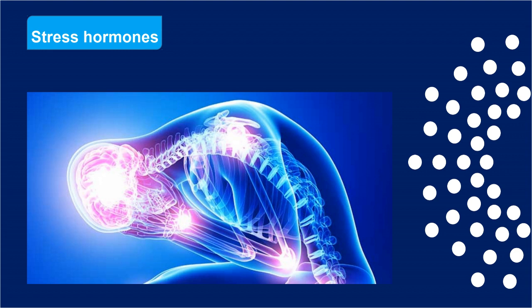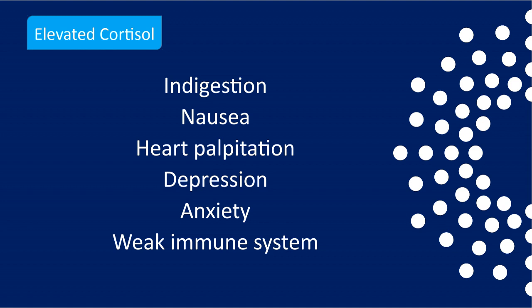It starts to provoke digestion problems, nausea, heart palpitations. These are only some of them. But look at the last three: depression, anxiety, and weak immune system. So weak immune system, for example, what is it going to do? More virus risk. Some of the patients have had COVID four times. And then, what about anxiety and depression? Who can live with that? So medication is given.